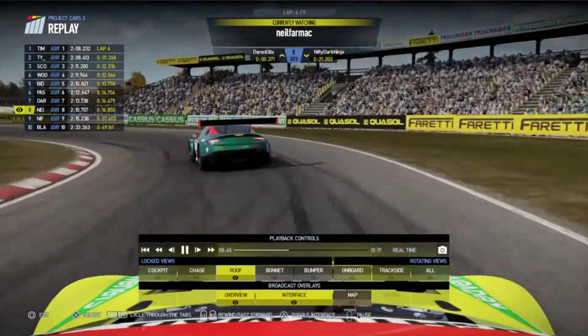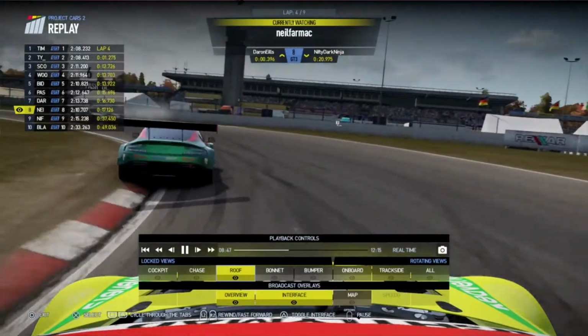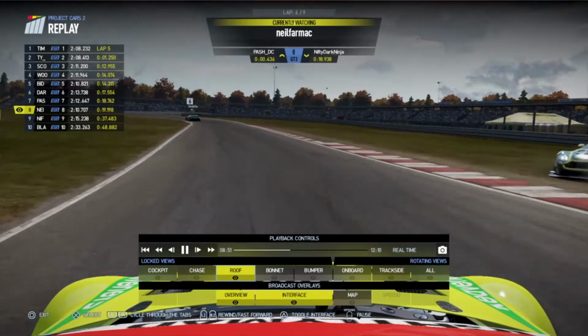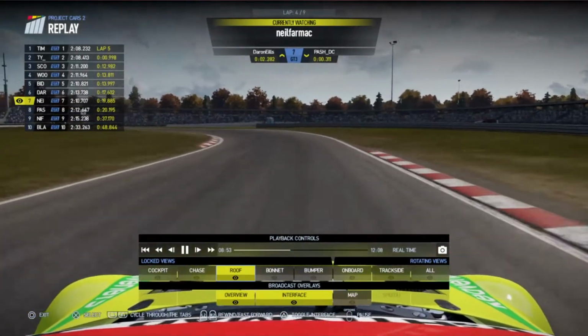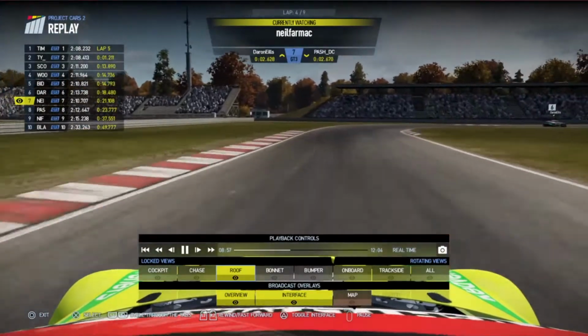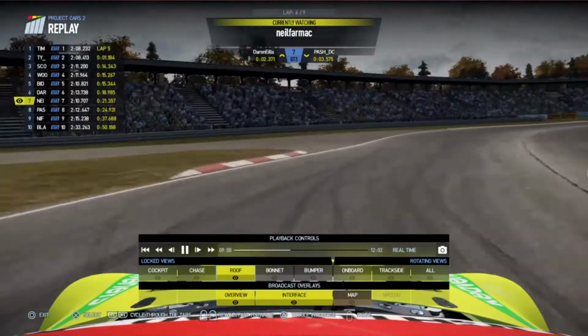And just so you know, that Neil didn't hit him on purpose, this is why. So he looked around the corner, then all of a sudden, Aston Martin facing the wrong way, and then, there you go, a little help onto the grass, and Neil continues on. So yeah, definitely not Neil's fault, just couldn't react in time, and it's not every day you see an Aston Martin facing you.